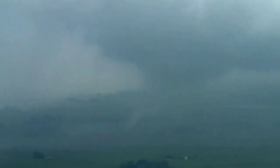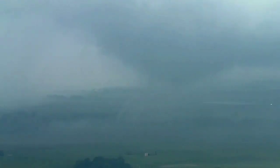It's on the ground. It's getting more defined now.